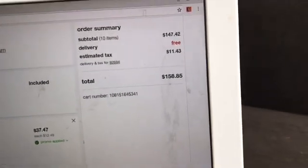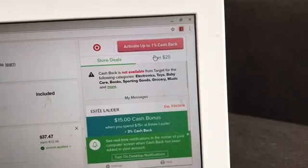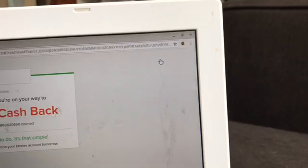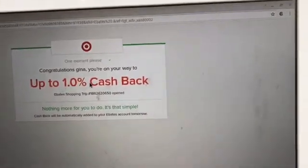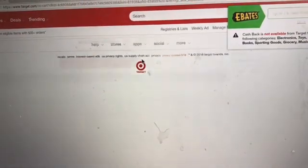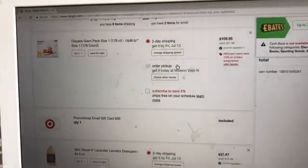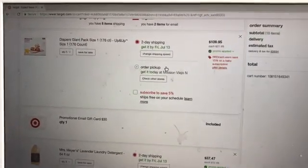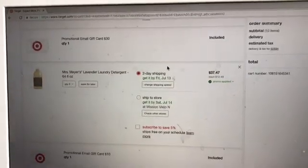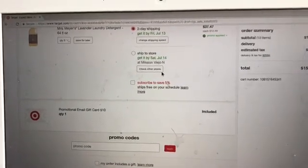And if you click on this little ebates icon, if you are an ebates shopper, you're going to get 1% cash back. It does exclude baby, but you can get the 1% cash back on your Mrs. Meyer's laundry detergent purchase. So I just wanted to hop on here and share with you guys how incredibly easy it is if you want to do these deals online. If you don't have a Target nearby, you can always hop onto Target.com, and a lot of the promotional gift card deals that they run, you can do online.